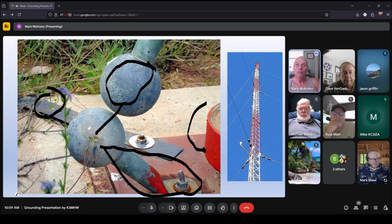Go ahead. Question, Dave? Why is it that the two balls aren't connected? Well, they can't be connected, or you short the tower to ground. The tower is the actual hot side of the transmitter. So the coax line, the feed line, goes right to that metal structure. So if it was shorted to ground, you basically are transmitting, you're shorting your coax together. You know what I'm saying? Okay, I got you. You don't want to do that.